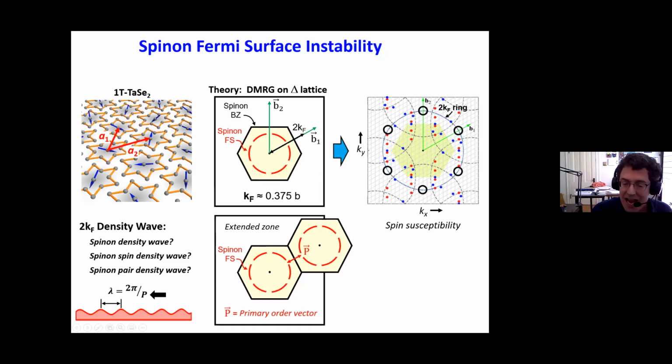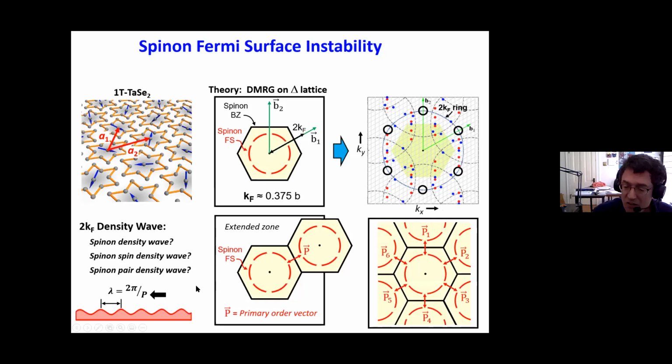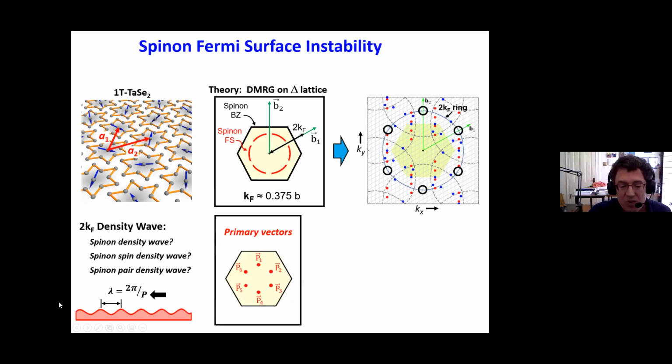That means we expect our density wave to have a wavelength of 2 pi over P, where P I call the primary order vector. Of course, this is happening in all 6 directions at the same time, like I drew here, and we can pull those order vectors into the first Brillouin zone, as I showed there. These then are the primary order vectors that we expect for the density wave that arises due to this spin-on Fermi surface instability.